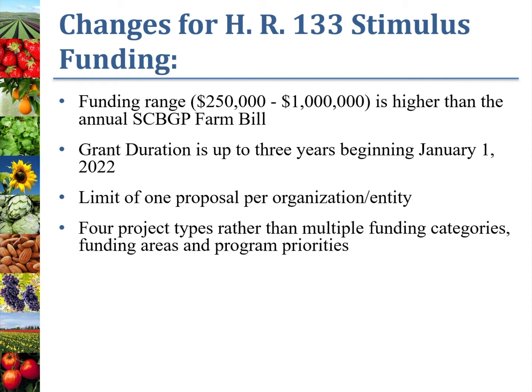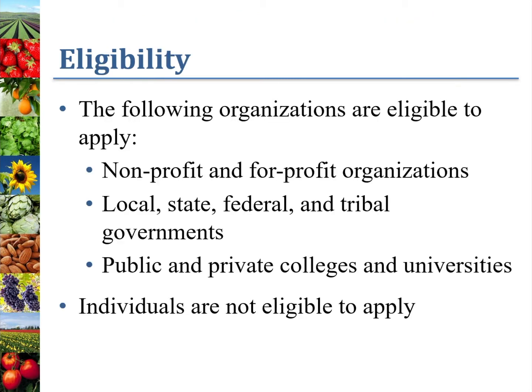There are 4 project types instead of the traditional funding areas, funding categories, and program priorities. This will be a 1-phase competitive solicitation. Proposals will be ranked instead of scored. The highest ranked proposals will be invited to develop a full proposal for submission to USDA. CDFA may require additional changes to the scope or budget of a proposal as part of this process, and there will not be feedback for this opportunity.